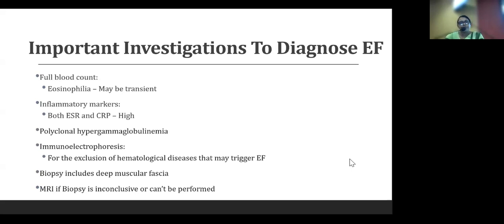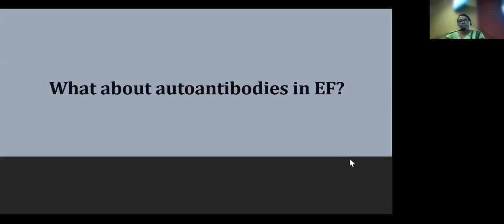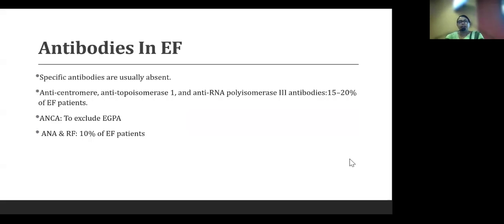And we have to do the biopsy, which includes the deep muscular fascia. If the biopsy is inconclusive or we can't perform the biopsy, we can go for the MRI. So what about the autoantibodies in eosinophilic fasciitis? Specific autoantibodies are usually absent, but anti-centromere, anti-topoisomerase 1, and anti-RNA polymerase 3 antibodies can be present in 15 to 20% of patients. And antinuclear antibody and rheumatoid factor are positive in 10% of patients with eosinophilic fasciitis. And we can do ANCA to exclude eosinophilic granulomatosis with polyangiitis, which could be a differential diagnosis.